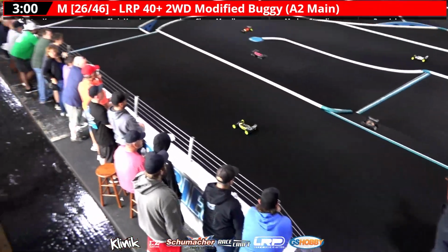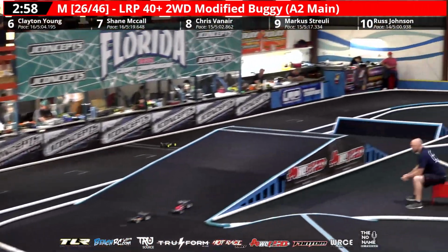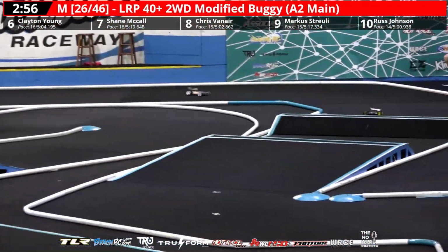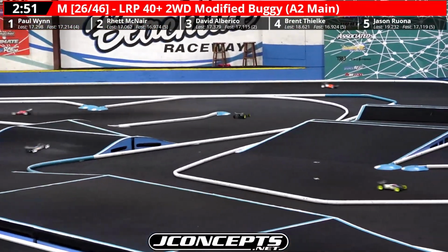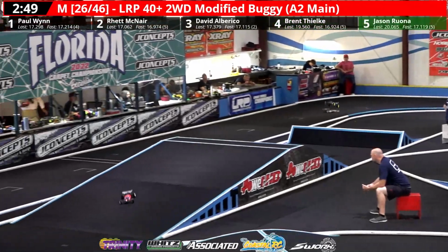Oh, looks like Rona and Thielke may have gotten together for just a moment. I see them. They were piled up in the corner. Not sure what happened there. Thielke now going to work his way past Rona. Rhett McNair half a second back of Paul Wynn for the race lead. Paul going to be coming up on the backside of some lap traffic here in just a moment.